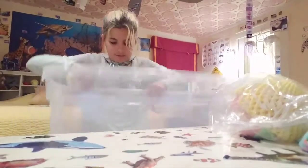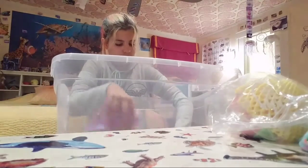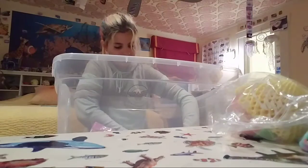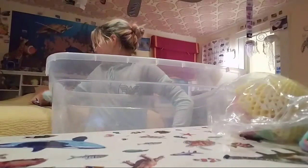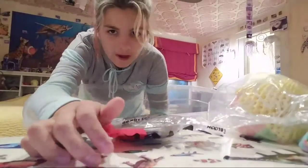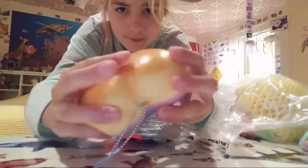Oh my goodness, there are so many squishies in here. I just don't know what to do. Guys, more squishies, more squishy packagings. Look at all of these squishy packagings. So right now, I'm probably just going to put some of those squishies. Found my Taiyaki.